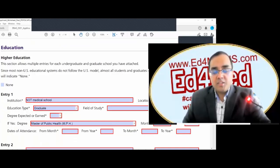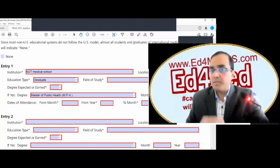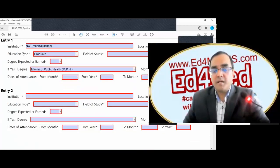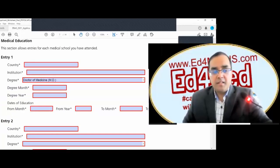Okay, higher education. Of course, this is not for med school. This is for graduate studies like MPH, MHA, and so many other master's degrees. So that's what you would have to put here. Medical school is again very self-explanatory.